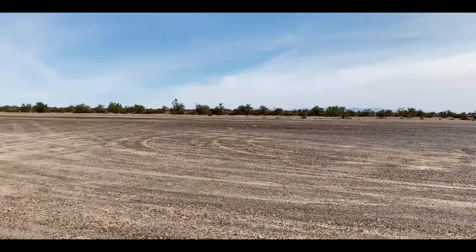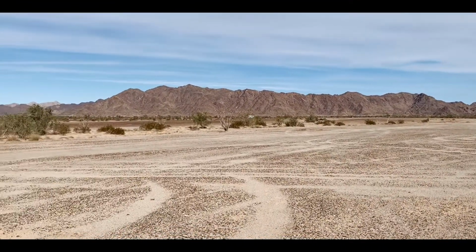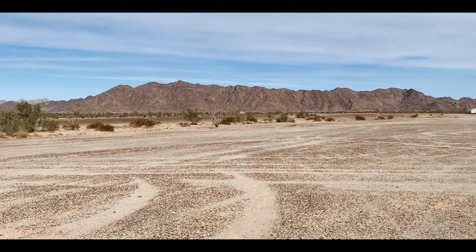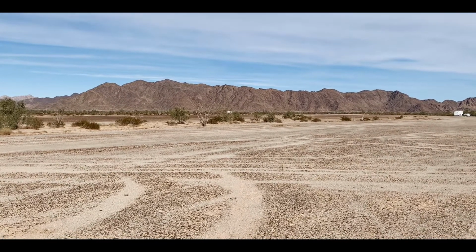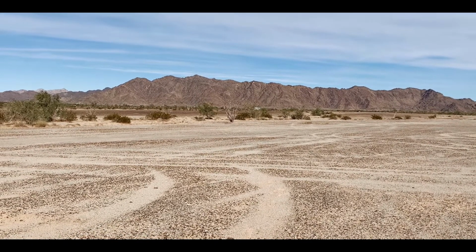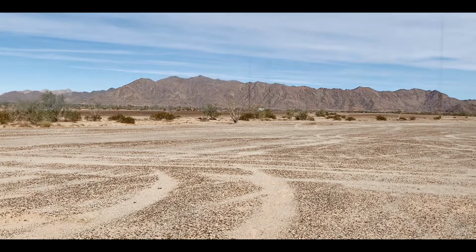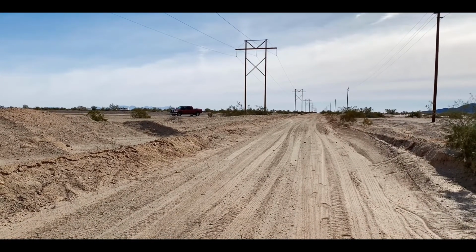You can get any size rig in here, but take a look at the backdrop. You got those mountains right in there. You can go further back up in there and get a little bit closer to the mountains. And the place I'm going to take you is up toward those mountains. Let's get to it. You're looking south on Sidewinder Road.